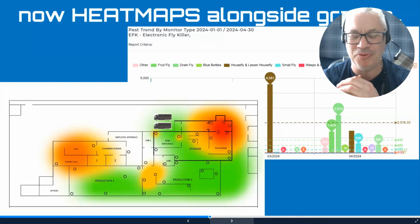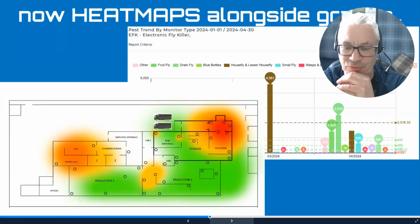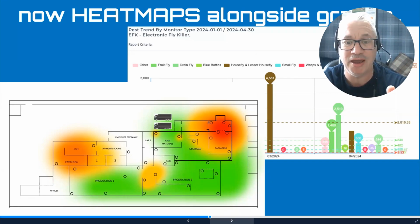Heat maps have been something that we've been working on for the past year within Insectram. We already have probably the most unrivaled detail around pest trending in any software system. And I would even say that we compete against the top two with their sort of multi-site systems. Insectram gives the smaller business the tools to go head to head with Rentokil and the Ecolabs of this world.